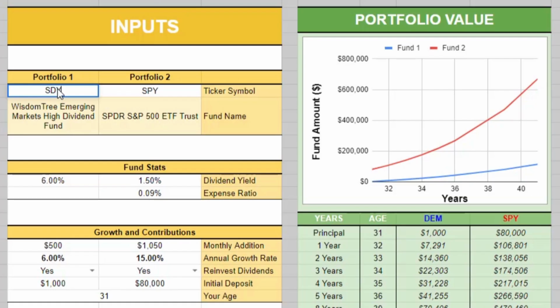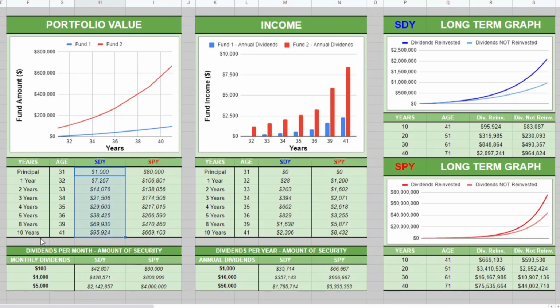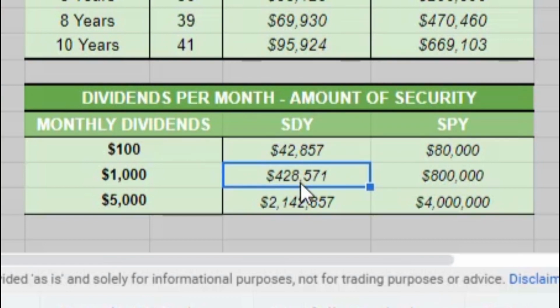Over on the calculator, we type in SDY for Portfolio 1, SPDR's S&P Dividend ETF. We came to a conclusion that 2.8% would be the dividend yield. We won't look at the expense ratio for now, but if we put in the expense ratio, it would reduce the amount of portfolio value we would have over the course of 10 years. But for today's purpose, we're just looking at the dividends per month, and all we need is that dividend yield figure. So for SDY, we would need around $428,000 to hit $1,000 a month, $42,000 to hit $100 a month, and $2.1 million to hit $5,000 a month.